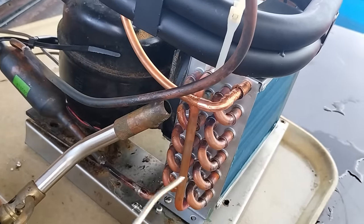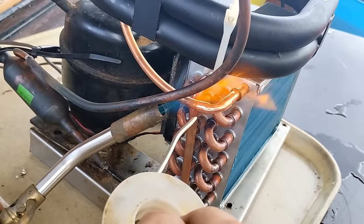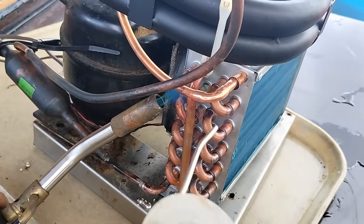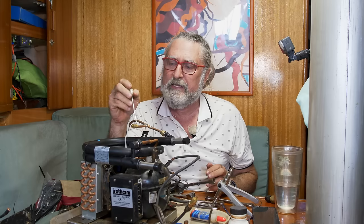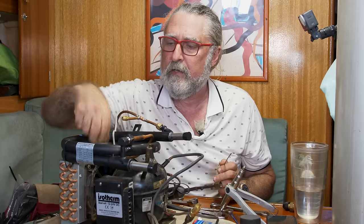If you're gonna work around anything meltable, you have to remove the meltable. Now I'm working pretty close to these wire ties, and if they don't survive, I'll just put a new wire tie on, no big deal. But let me tell you that inside of here, it's called a Schrader valve, and these cannot take heat.